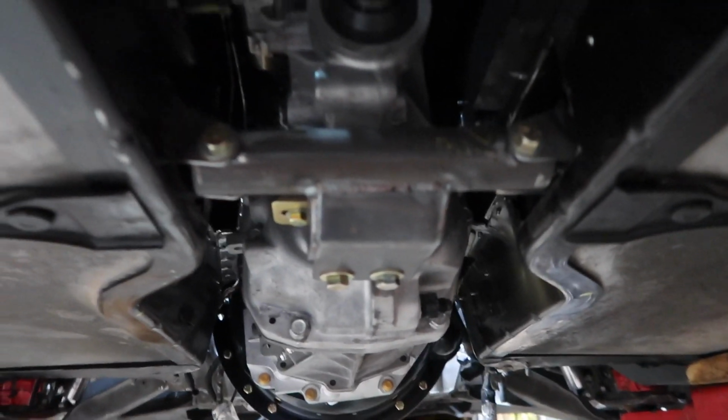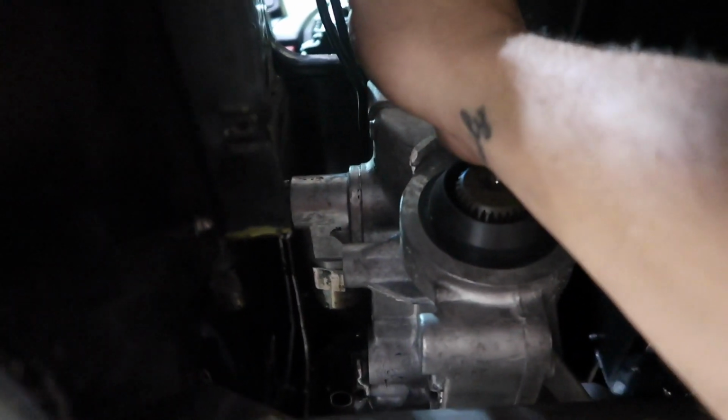Man, it looks good. So I have to cut this hole out right here to clearance out for the stick shift. That's gonna be the stick shift lever that's gonna be coming out straight in the center right there. Gotta paint this stuff. Man, that trans looks great up there.